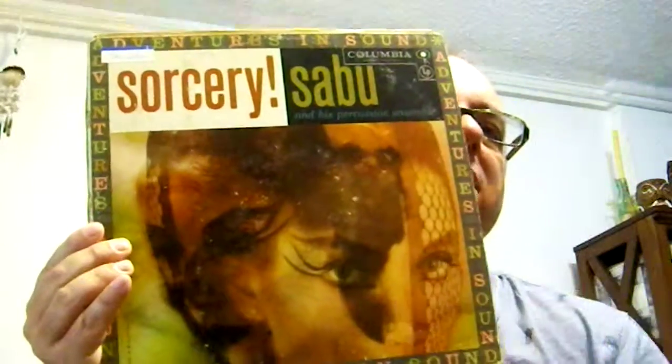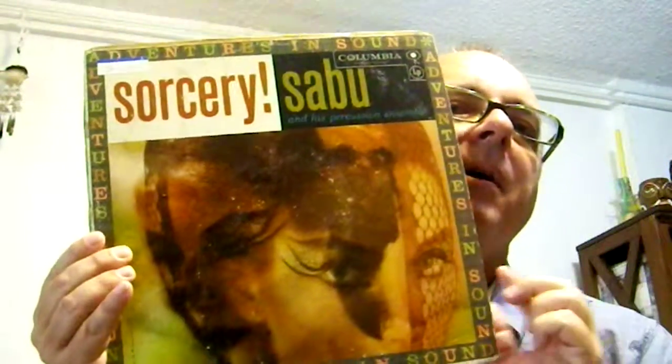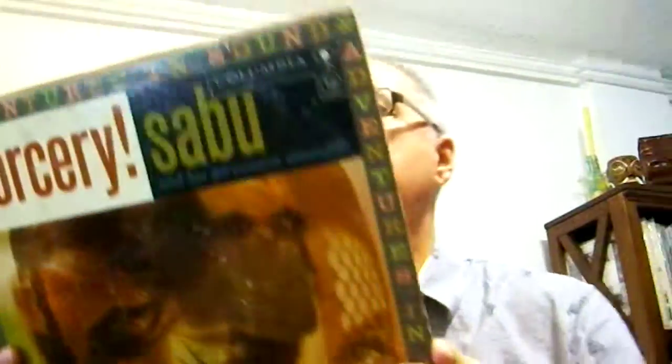This is Sabu and his percussion ensemble with Sorcery. It's a very tricky cover if you look. It's kind of a double exposure. There's like one face going this way, one face going that way. This is really a lot of drumming and somebody sort of yelling African words and a little bit of flute playing. Aurora Borealis, Black Moon, Milkweed.